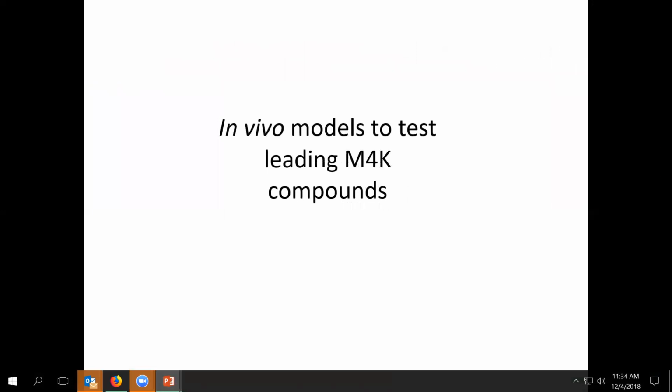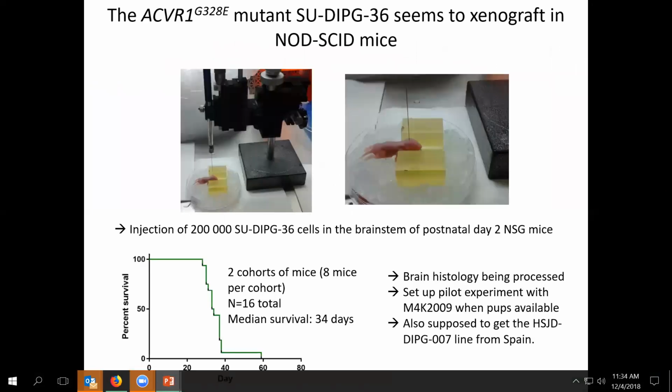Yeah, I just have a few slides on some progress on generating some more in vivo models where we can test some of the compounds. So one good tool to have would be xenograftable cell lines. We've heard about the DIPG 7 cell line from Spain. It seems like we now have another one, the DIPG 36 from Stanford, which has a glycine 328 to glutamic acid mutation. What I did here is I injected 200,000 cells in the brainstem of postnatal day 2 mice. This is a xenograft protocol that's been optimized by Michelle Monje's group at Stanford and used by others as well.